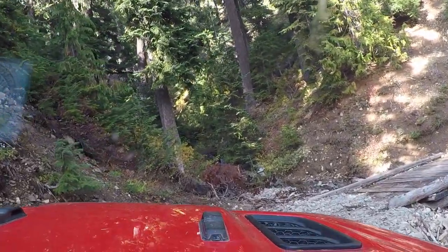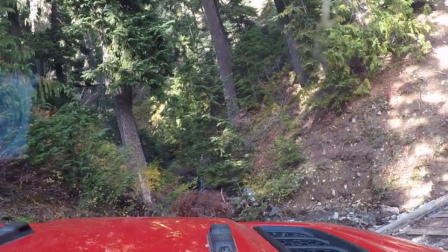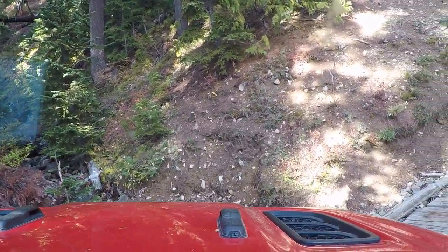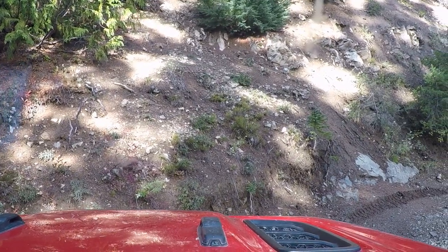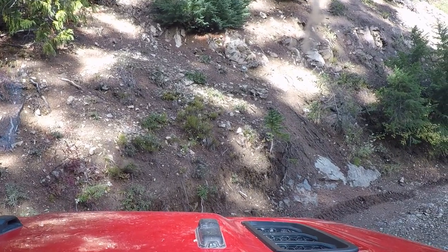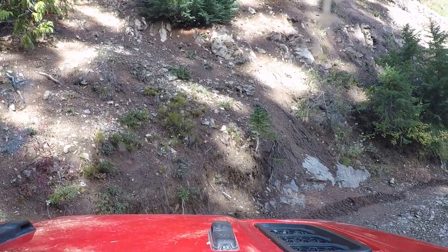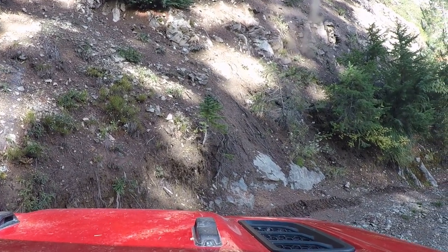This is actually a reverse switchback over a bridge. Consequence for failure here is pretty bad on the right-hand side. On the left side, you'd fall into the creek and probably break the bridge. But when you're driving a JL, especially an Unlimited, it's like driving a bus through the forest. So you've got to take real care in making sure that you don't hit the sides or fall off a bridge or fall off the side of the mountain.